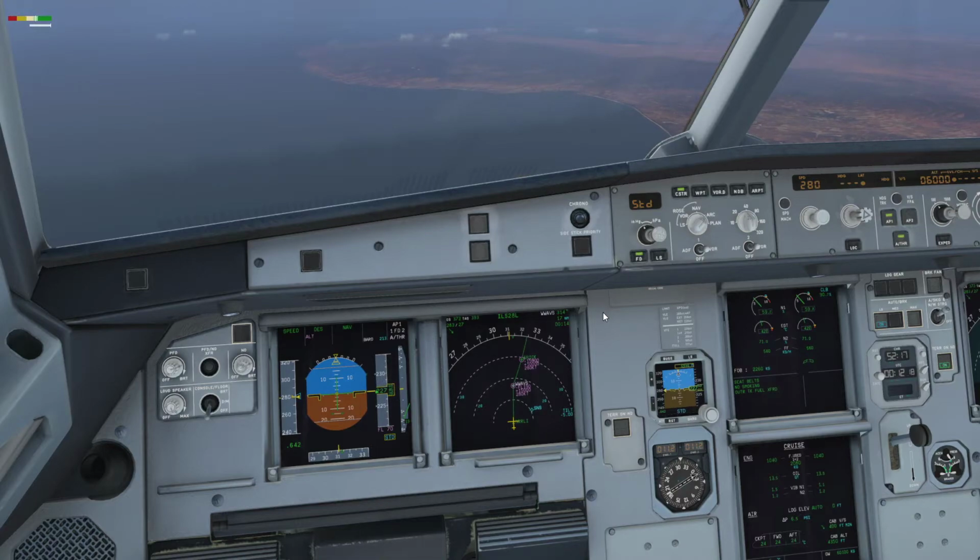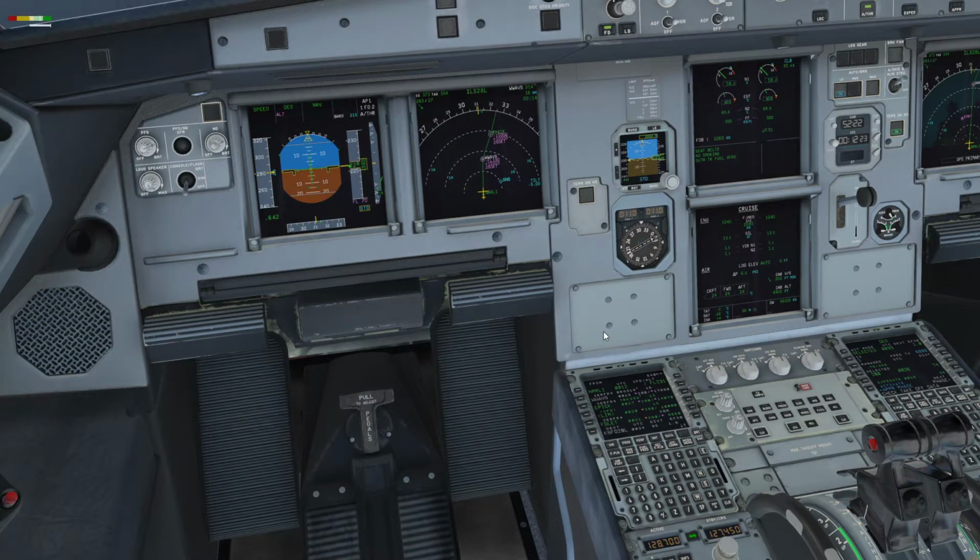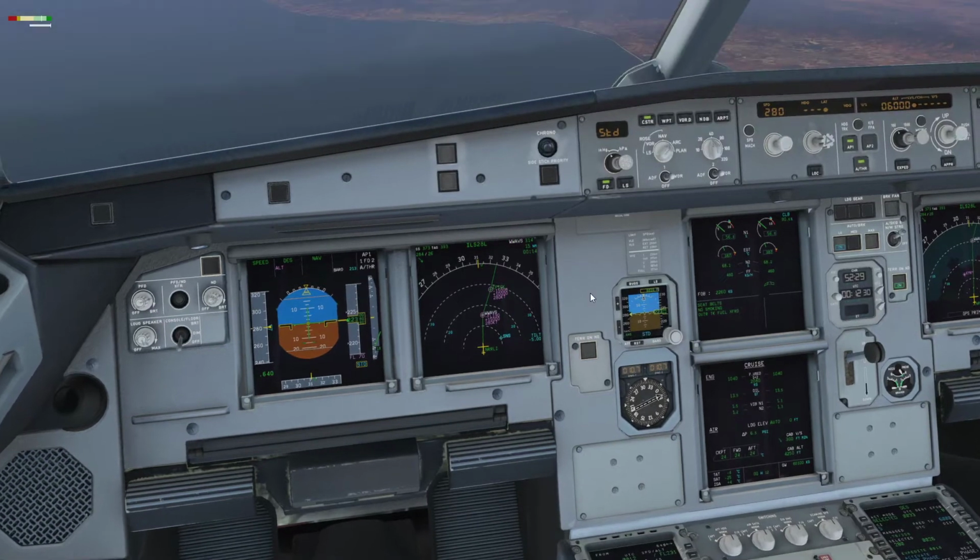I'm just going to manually change the speeds. All right, so we're coming up on Waves now between 15 and 19, showing we should cross it at 17. 119.5. And I'll maintain 280 knots.